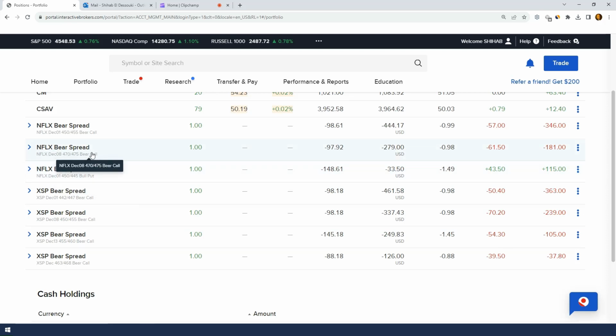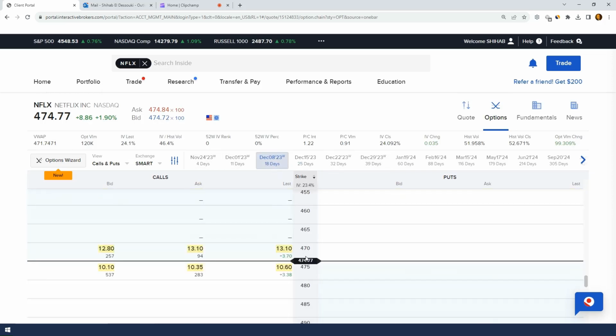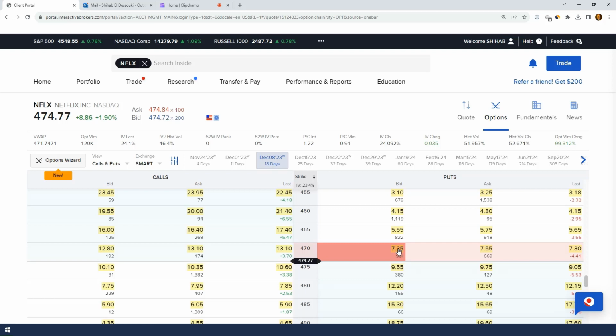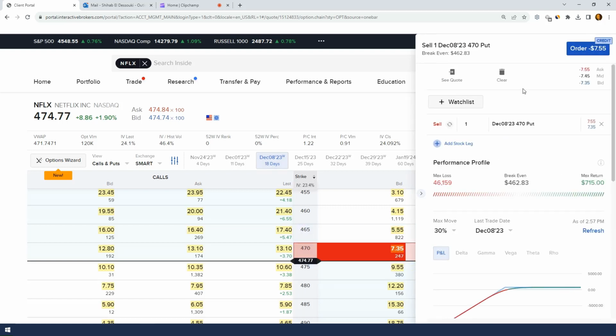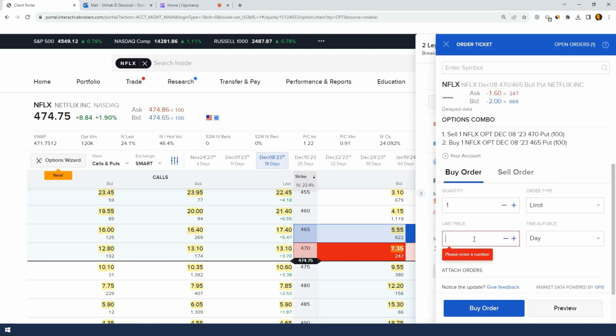I'm going to sell a put spread on Netflix at 470, 465 to mitigate this one, December 8th expiry. So December 8th expiry. Where's my December 8th? And I'm going to sell a put spread. So 470, 465. Mid is $1.80. Let's try to ask. Let me start with $2. Minus 2. So this way, I sold a Netflix call spread for $1.